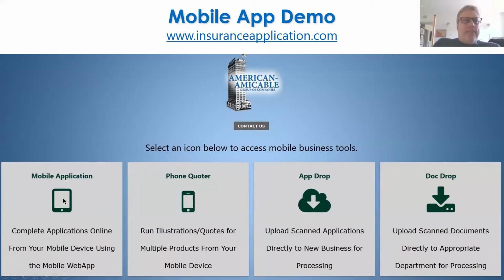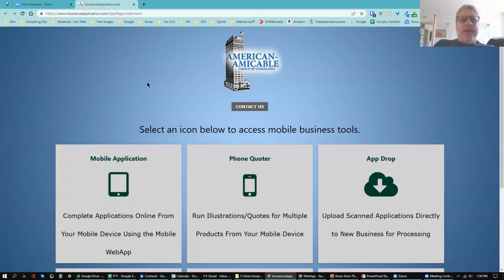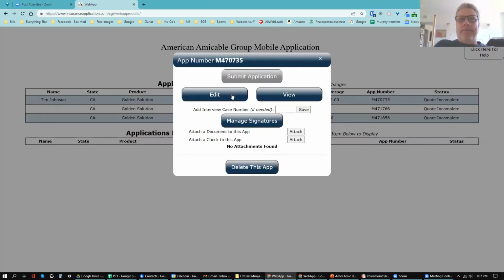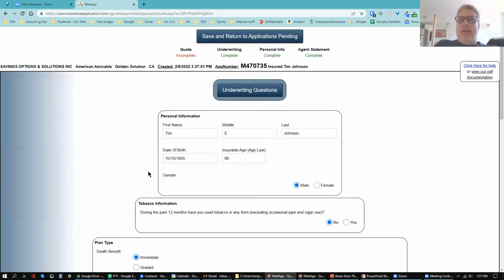Okay, so I'm going to click on it and go to the website. You can see up here, insuranceapplication.com. What you'll do is you'll click on mobile application, and you'll click new application. I have a few saved on here just so I don't have to input the information when I'm doing webinars, but when you click new application, it'll take you to the same area, this page right here.